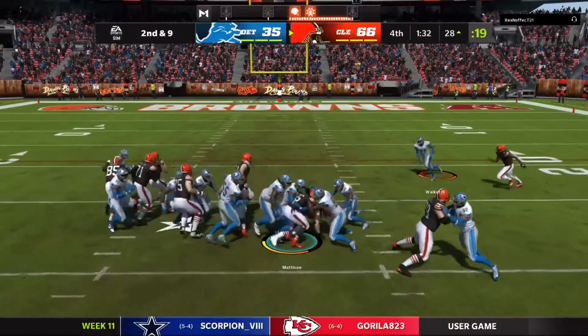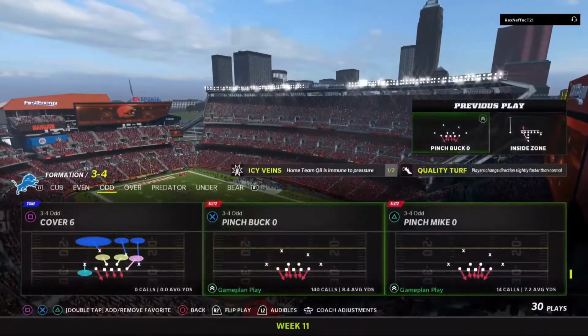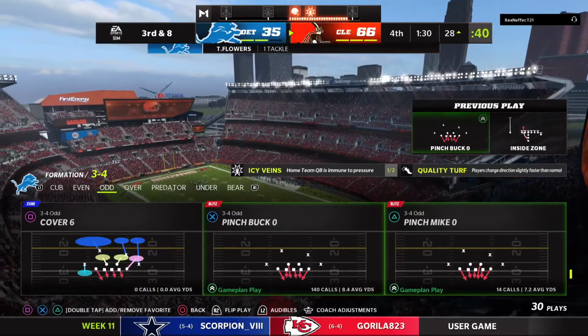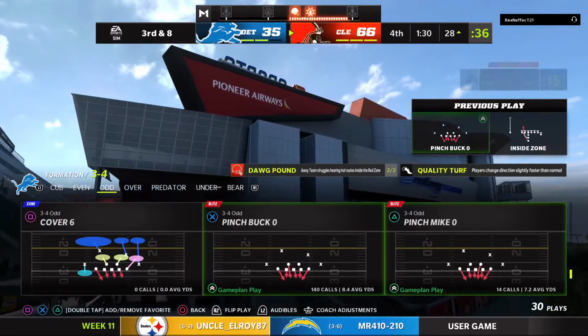They'll try and run some clock here as they keep it on the ground. Trying to run inside, but nothing there. The Lions will use the first of their timeouts as they'll talk it over here before what will be an important 3rd down.